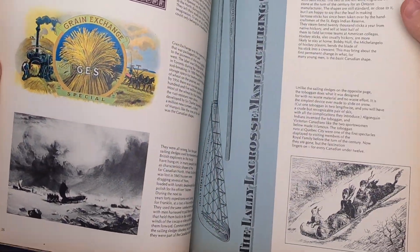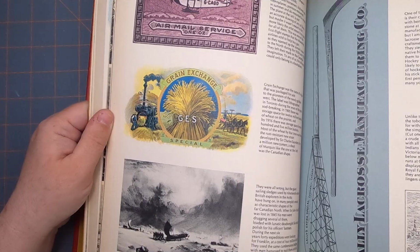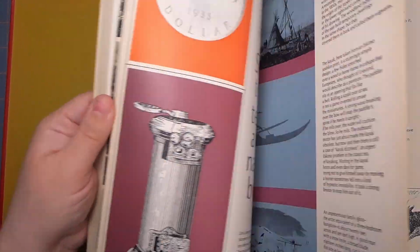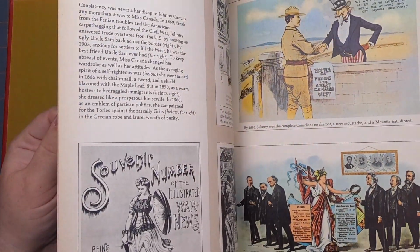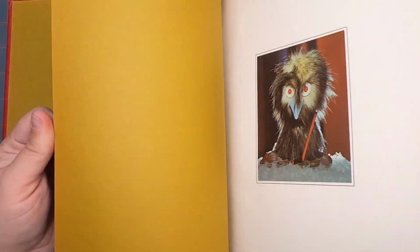Wow. Okay, so let's get back to less wild things. Let's see, there's just some fun advertisements and historical images and stuff. Some of this I definitely will just toss, but yeah, I thought it was a fun, interesting book.